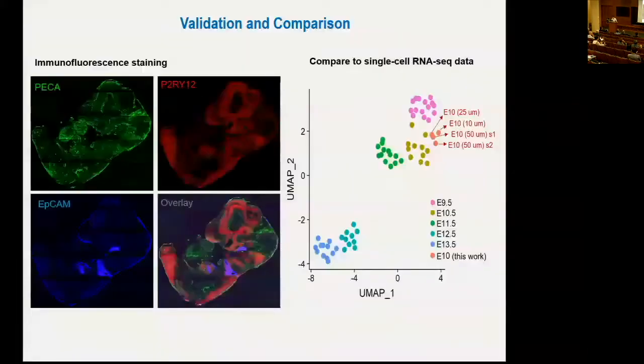And then we did a validation, comparing our data to immunofluorescence staining for several selected genes. There's the vasculature again, and you see it is indeed extensive everywhere. You see EpCAM in exactly the same pattern as we saw using sequencing. So just a couple of those locations showing the expression of EpCAM.